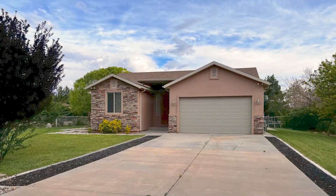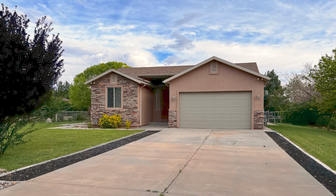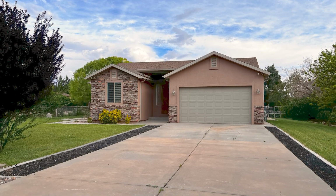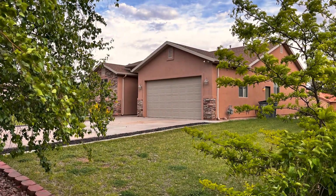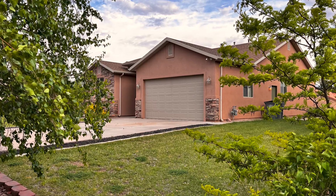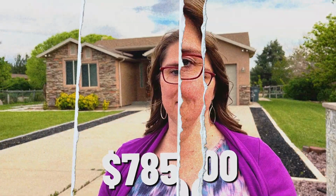You can have horses here as well. And it has a large detached garage that's a 30 by 46, and the door is 10 by 10. Like I said, it's 3/4 of an acre, so you've got room for horses if you wanted to bring them here. And this one is priced for $785,000.